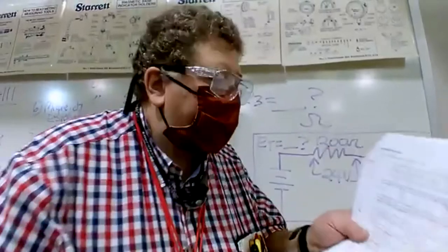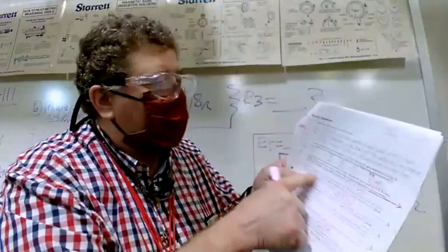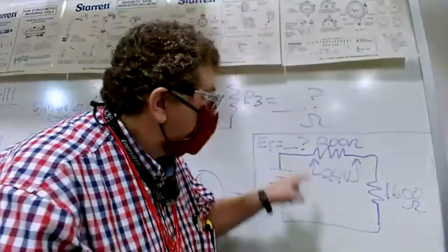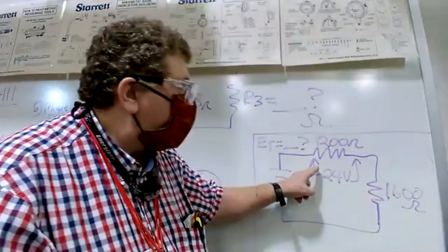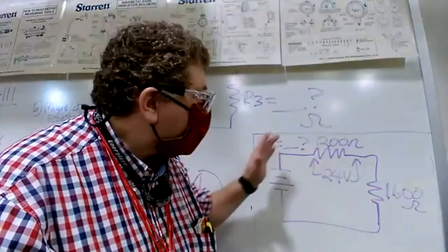So here we go. The question is number 4 on the last page of lab 3. It says: a circuit has two resistors connected in series, a 1200 ohm and a 1600 ohm. The 1200 ohm resistor measures 24 volts across it with a meter. And that's all it's telling you.